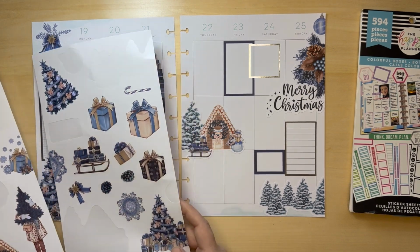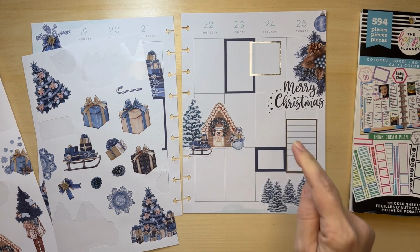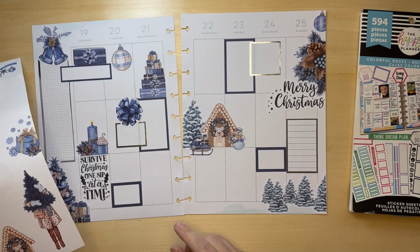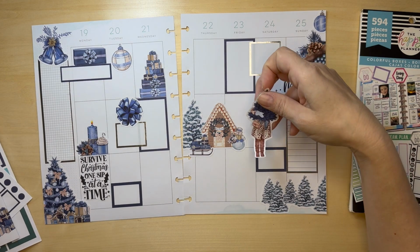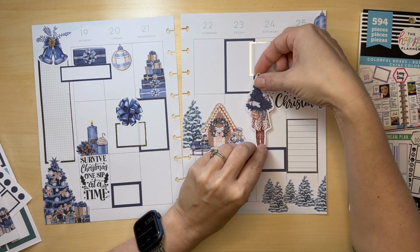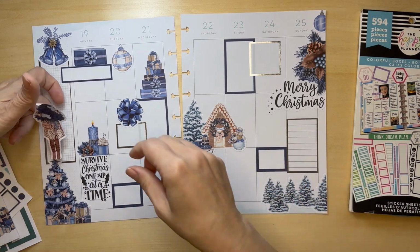All right, now I'm trying to decide what to put down here. I can't put the sled because I already have it. I can't put the snowman because I already have it. And I can't put the gingerbread house. I haven't used this girl at the Christmas tree, but I don't really. Maybe there's room there for her. Or maybe she'll just be the giant over here next to this gingerbread house. Could put her in a box.